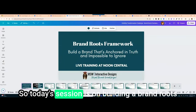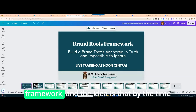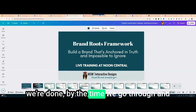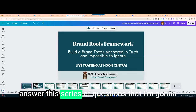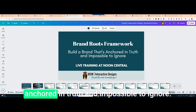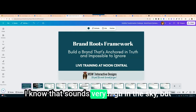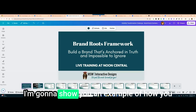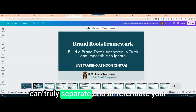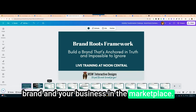So today's session is on building a brand roots framework. The idea is that by the time we're done, by the time we go through and answer this series of questions that I'm going to give you, we're going to build a brand that's anchored in truth and impossible to ignore. And I know that sounds very pie in the sky, but I'm going to show you an example of how you can truly separate and differentiate your brand and your business in the marketplace.